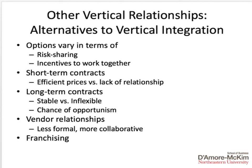Long-term contracts provide us a more stable relationship and a greater likelihood that the firms will continue to work together over a longer period of time. However, it does create the chance of opportunism because now in longer-term contracts, the exchange party may try to use hold-up to try and gain more power. If I go without contracts and rely more on relationships with vendors rather than contracts, they're much less formal and more collaborative. But if something goes wrong, I do not have the legal ability to go after them for some of the dangers or some of the costs incurred.